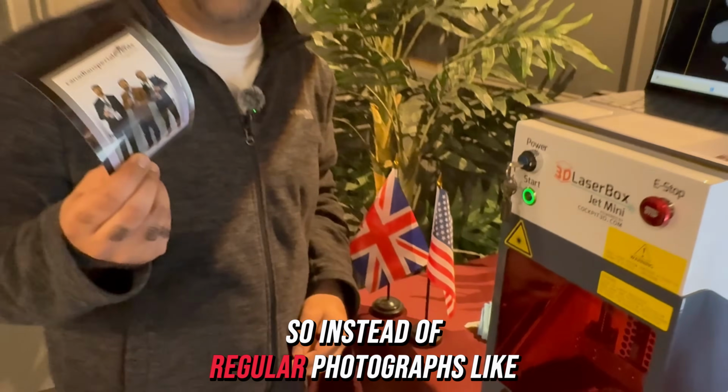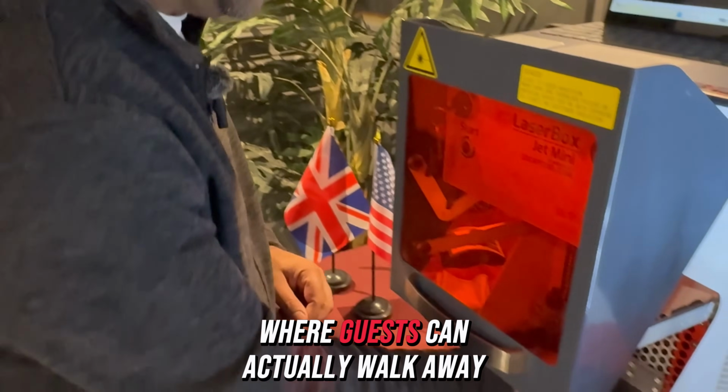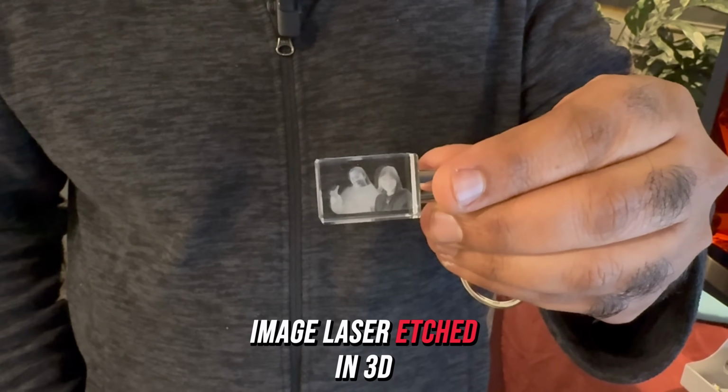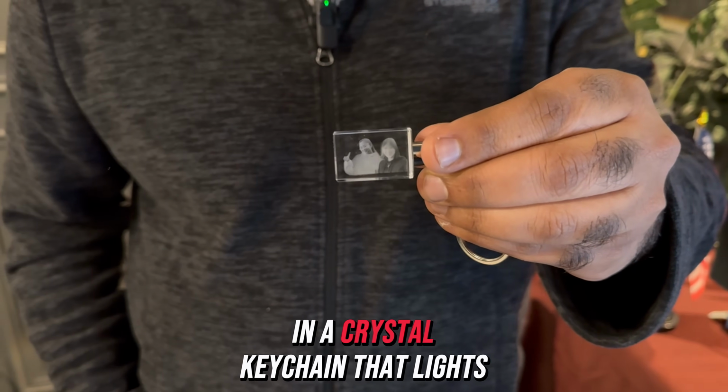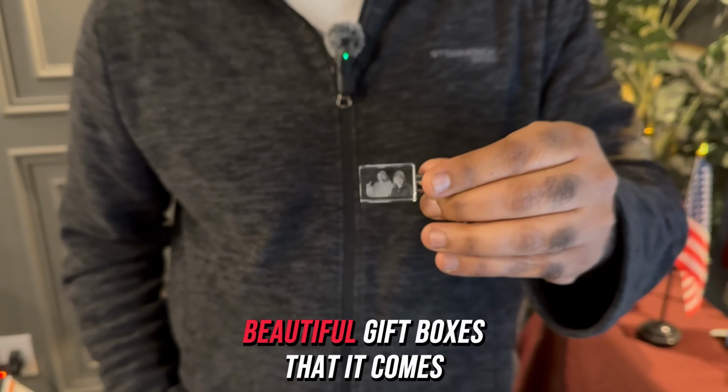So instead of regular photographs like this, how about something unique where guests can actually walk away with their own image, laser etched in 3D in a crystal keychain that lights up as well. Beautiful gift boxes that it comes with. It's done on the spot in minutes. If we have to do many of them, no problem.